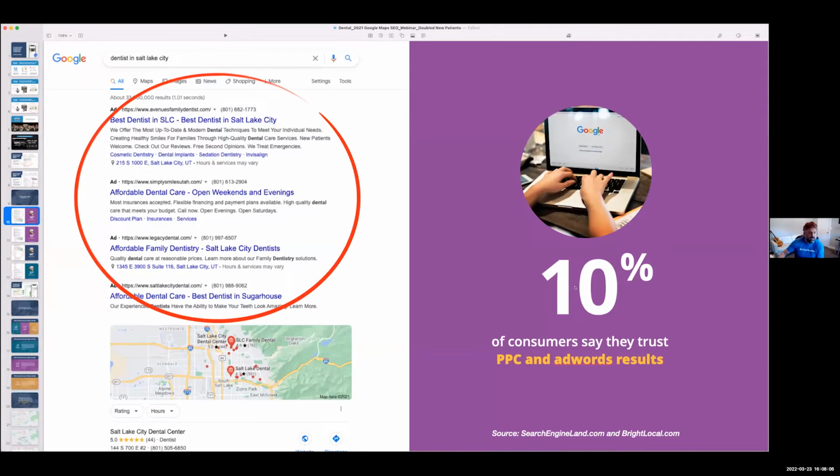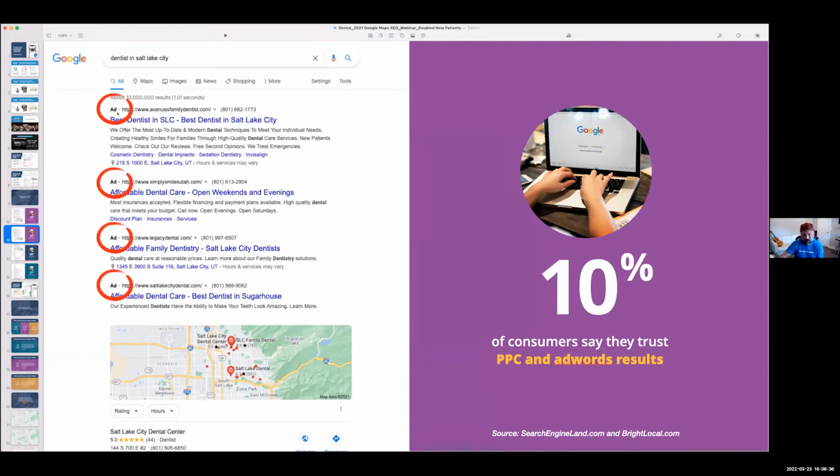So in this search, if you look up in the little search bar, and these are all just screen grabs that I did when I was creating the slide presentation. I searched dentist in Salt Lake City, which is where I'm located. And at the top of the page, there were ads. Now this is above the map, right? So you've probably seen this when you do a search, there's the map, but sometimes there's 2, 3 listings above it, and they say ad next to it.